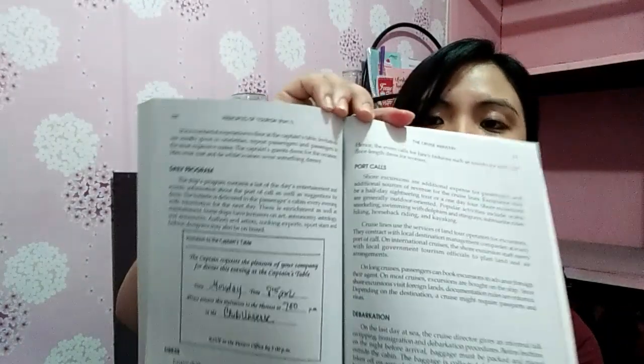Tapos meron ditong daily program. Meron din ditong invitation to the captain's table. Basahin natin siya. The captain requests the pleasure of your company for dinner this evening at the captain's table. Oh, then may nakalagay na date, time. Please present this invitation to the hostess at 7 p.m. in the club universe. Galing.